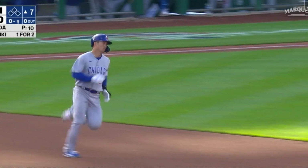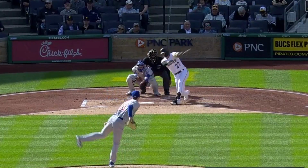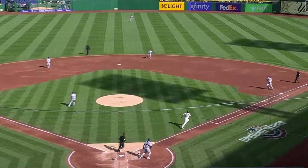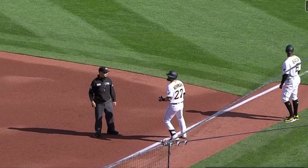He was not the only story of the game, though, as Cubs starter Drew Smyly pitched great. He pitched 5 innings, gave up 3 hits, no runs. He could be a nice surprise addition to this Cubs rotation for the 2022 season.